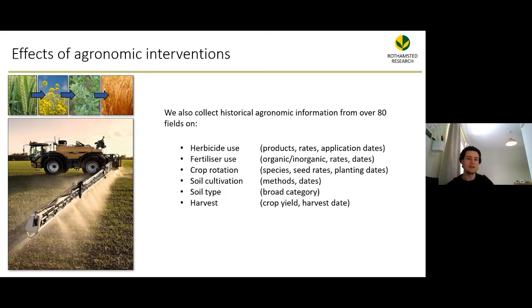As well as doing that, for as many of these fields as possible, we also try and collect the agronomic or management data over the course of a rotation in that field. That includes a whole range of different things like herbicide and fertilizer use, the crop type and the sort of cultivation that's being employed, the type of soil there, and the dates of harvest and other intervention dates. So for each field, we've started to build up a really neat database detailing exactly what's happened in each field.